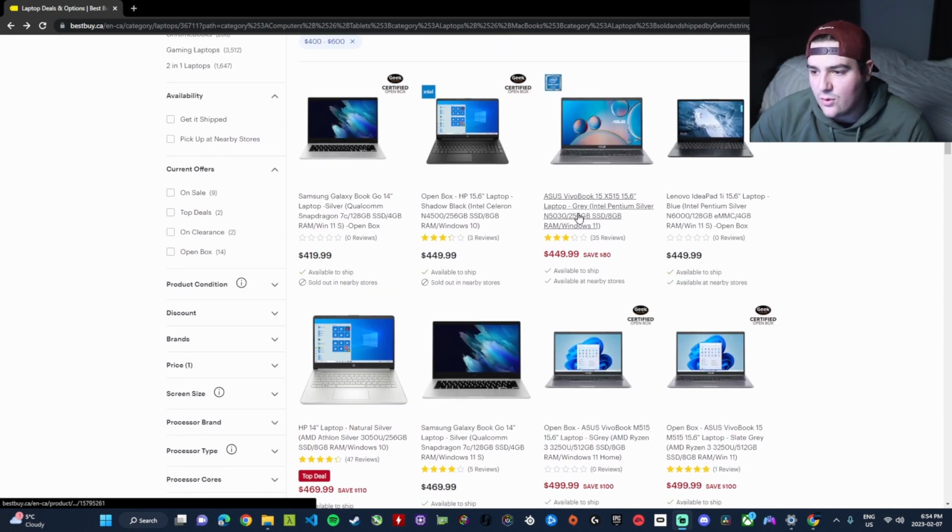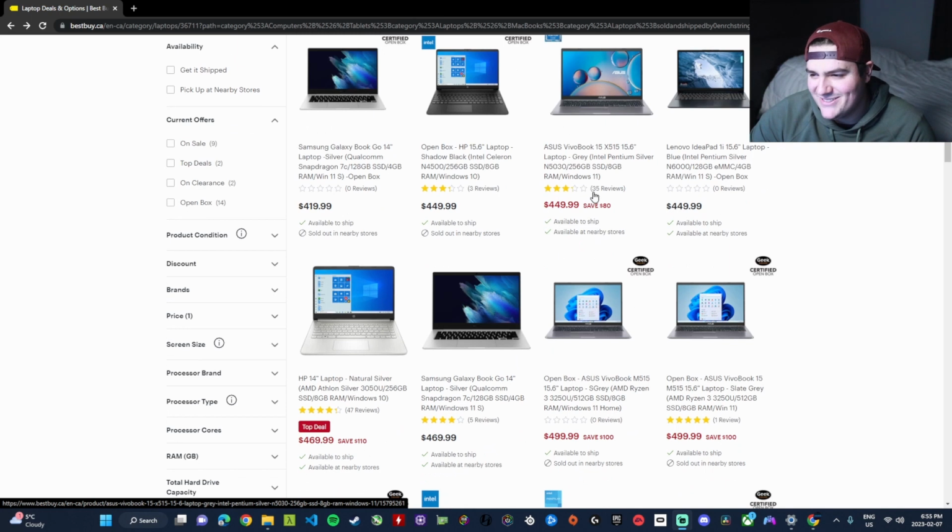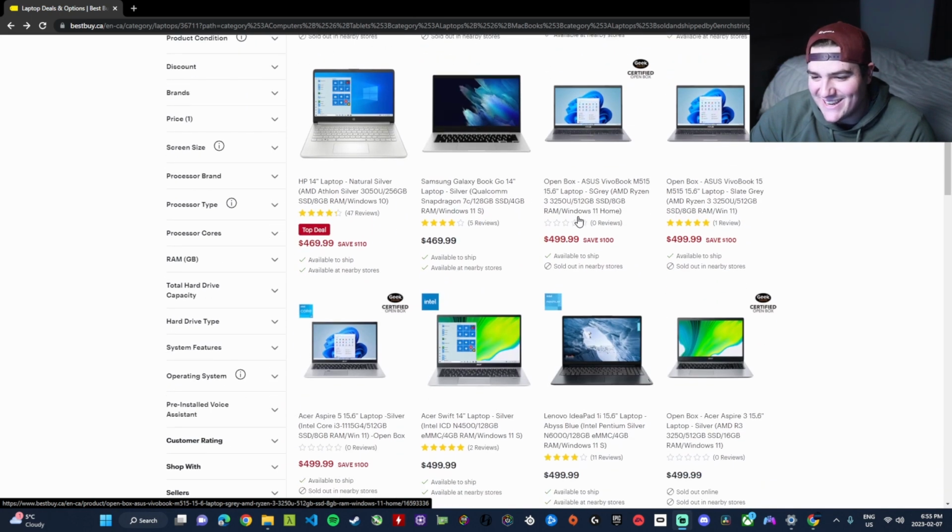So we got $449 for a VivoBook from Asus, which is a good company, but this is their low-end model. It's running an Intel Pentium Silver with a 256 SSD and 8 gigs of RAM. Not very good. It's okay. That's all I'm gonna say.